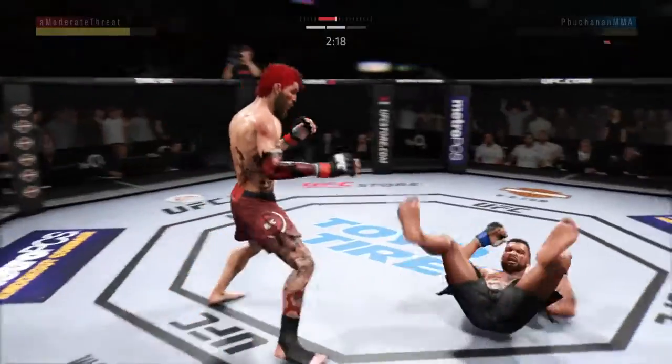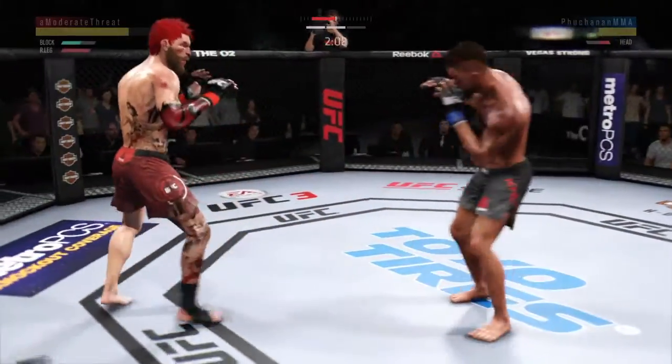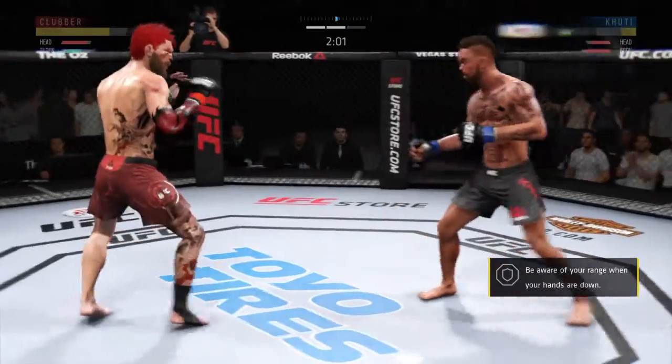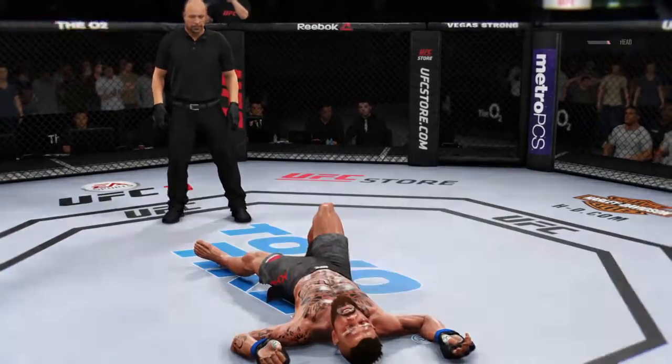Moving left hand, misses the target. Well, a really nice. Oh! He hurt him! This could be it right here. Body kick, look at that. Just like that, the fight is over.